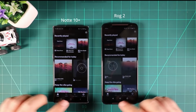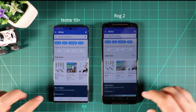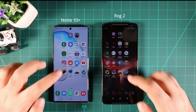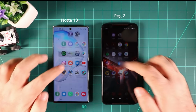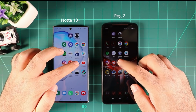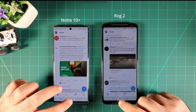App number 5, pretty good. Number 6, okay, eBay is pretty okay, both of them have it. Amazon, alright. Play Store, okay. So memory, I don't see any memory problems on any of these phones. Both of them have apps in the memory without any issues. Okay, let's launch Twitter. It took slightly a second longer. So I think scores are even.